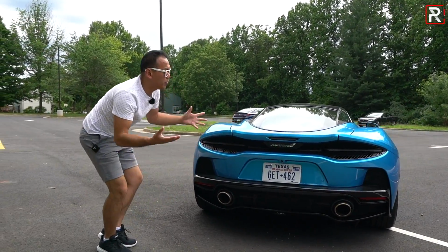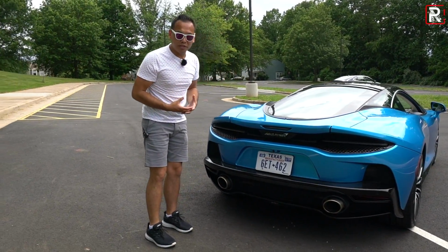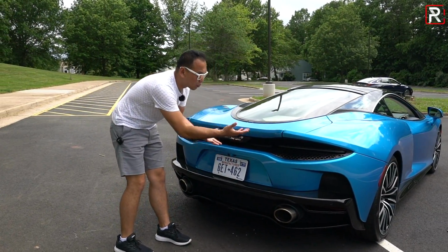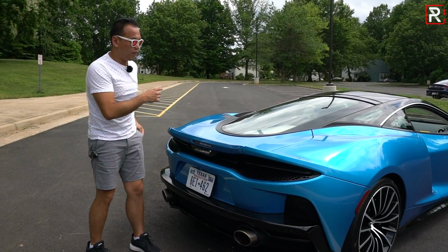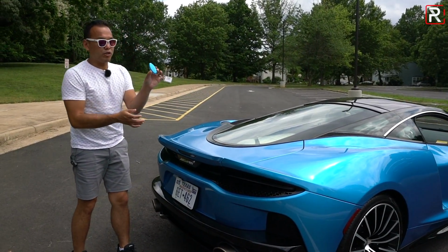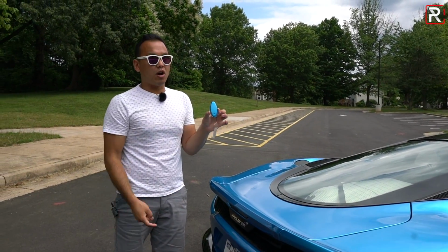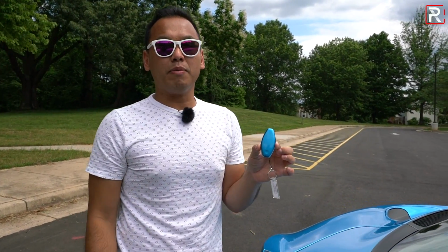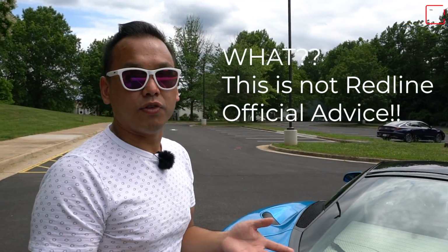Now, if you're trying to open up the cargo area, remember, this is the GT. It's supposed to be a practical everyday supercar. I couldn't find an actual release here to open up the rear hatch area, so you can either open it from the inside of the car or you can use the key fob, which, by the way, as you can see, same color as the exterior of the car, $500 to get the damn key painted the same color. I think I'd rather just go to Pep Boys and paint it myself for 20 bucks.